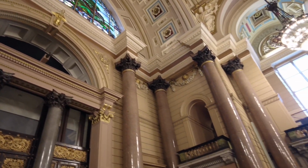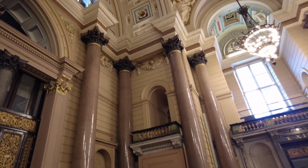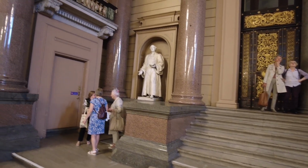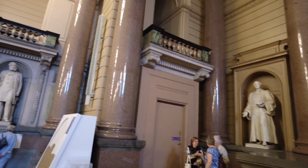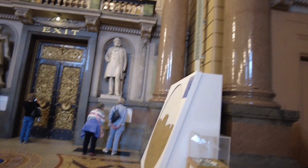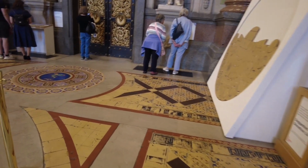Spend all day in here, do you know? As I say, St George's Hall was opened in 1850 something, and the floor was covered up like 10 years later.